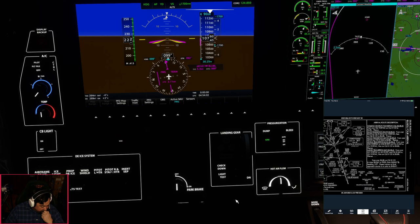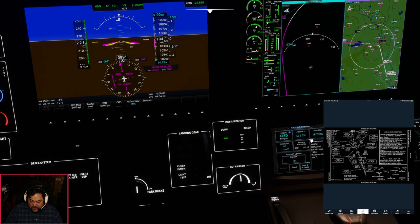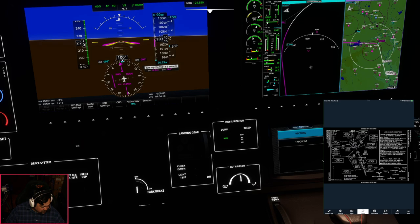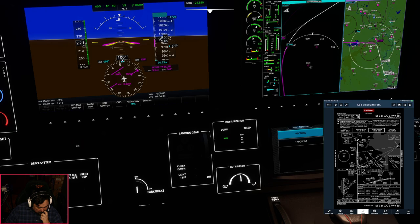All right, and then let's go ahead and choose our approach plate. We are going to do the ILS Zulu 35 left. Transition will be vectors. I don't know. Let me see here. Transition will be... Well, you don't really want Trinity.